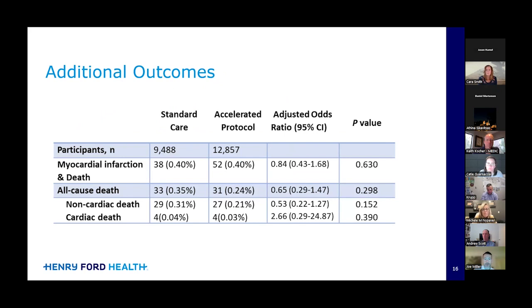Other important things when we looked at MI and death, it was exact same rates between the accelerated protocol and the standard care protocol. And in adjusted analysis, there was no significant difference. That was true for all-cause death as well as cardiac death. We had a panel adjudicate the deaths.